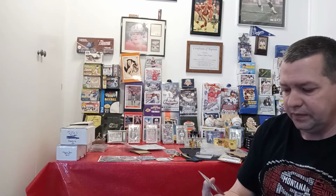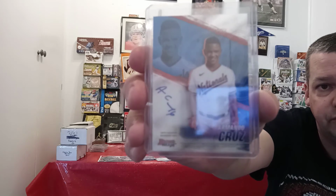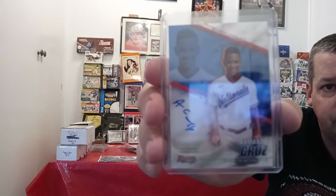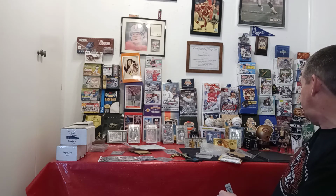And I also pulled two autographs. The first one, I already got this one earlier from a break from his, but I got it again. Armando Cruz, he's like 18 years old, prospect. So I have two autographed cards of him from Bowman's Best now. And the big card that I pulled, which was unbelievable in my opinion.